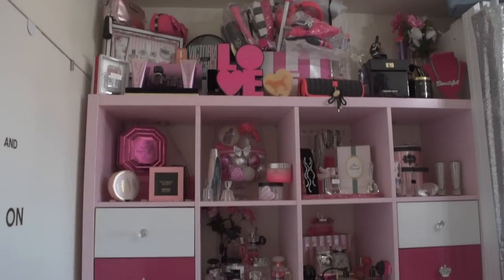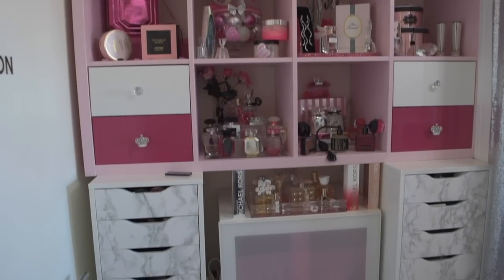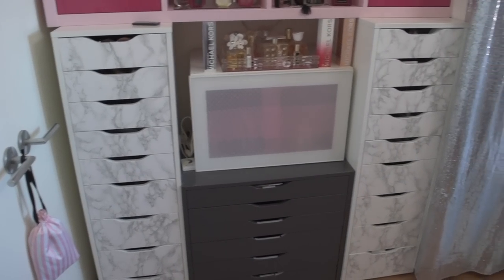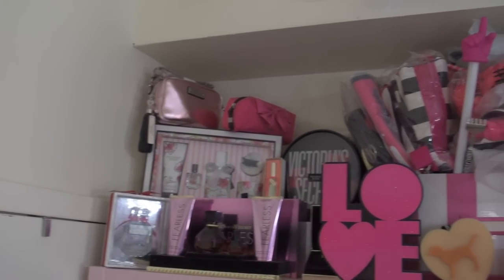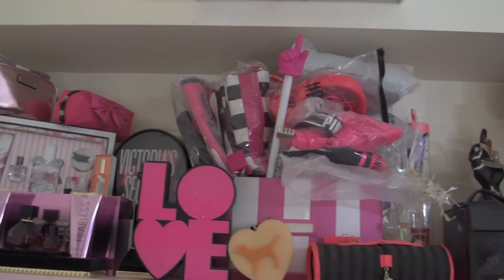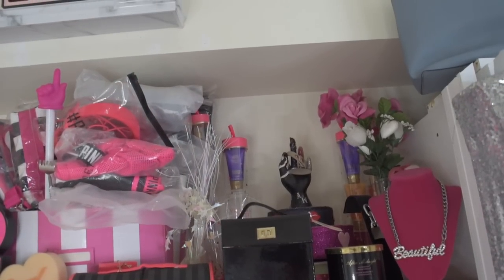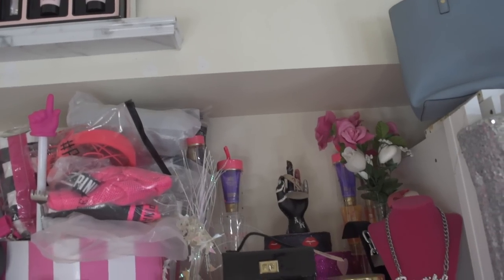So here we have another corner which I know you guys are familiar with. This has been a backdrop for a lot of my videos. It's another one of my favorite sections because it's pink and it's Victoria's Secret and it's gorgeous. So up here we have some more Victoria's Secret stuff, perfumes, makeup bags, gift with purchase stuff, and this huge bag right here. And then some more DIY projects I have back there from my first video, if you remember. And some more personal flowers, things like that.